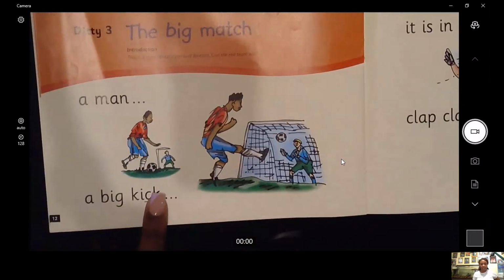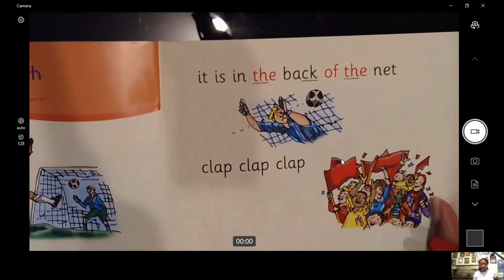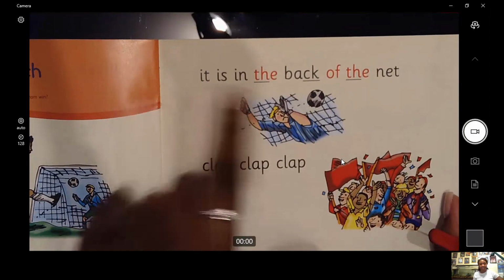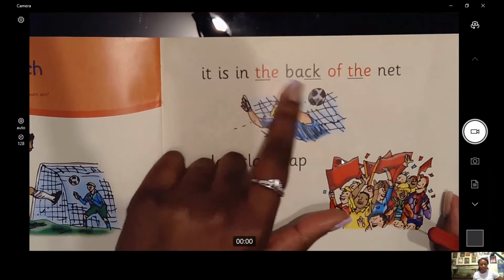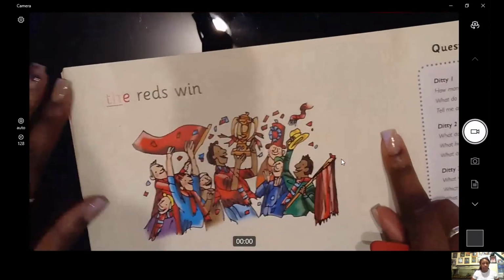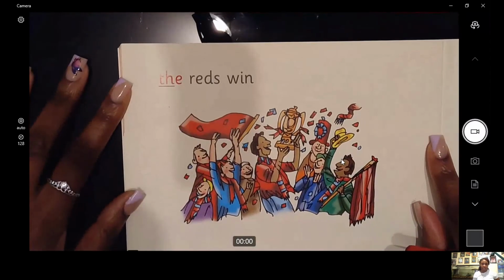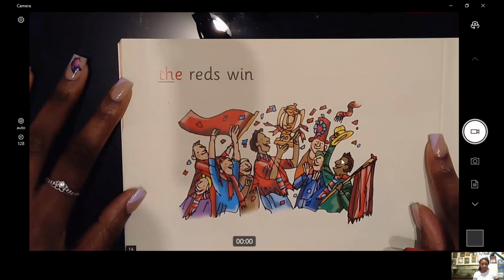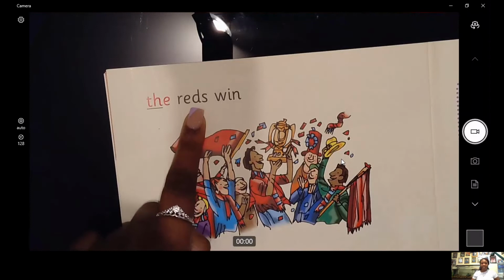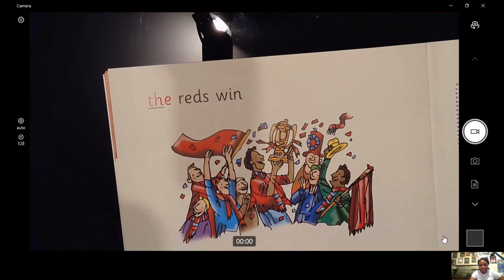So we've got a big kick here. And then what happens to the ball? You are right. It goes in the back of the net. Lovely. And then the final question is, which team wins? Good job. It is the red team that wins. Lovely reading, reception, and fantastic sounds as well.